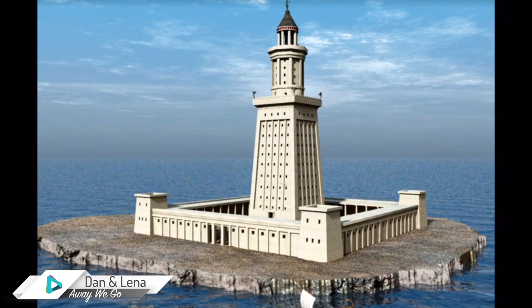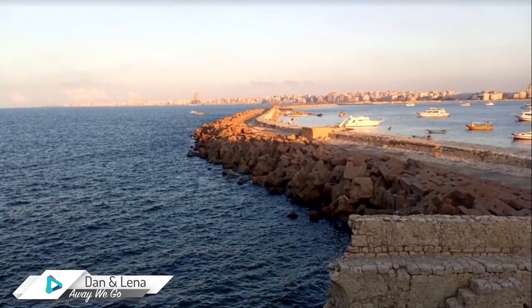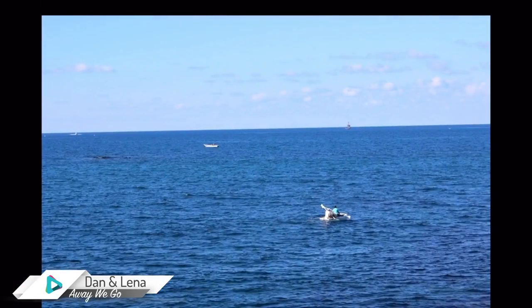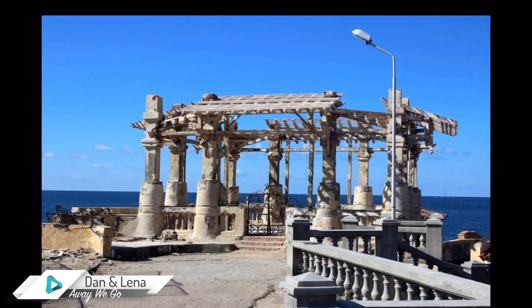Wow. So is this like an imitation of the old tower right here? I think so. Look at that. That's beautiful. And now we're looking at a modern picture of what it looks like. There is the pier, the harbor. Awesome. Here's the Mediterranean. Beautiful. Have you ever been in the Mediterranean, Lena? I did. I have too. It's awesome. I love the Mediterranean. Anyway, we're going back. There we go. There is the lighthouse.